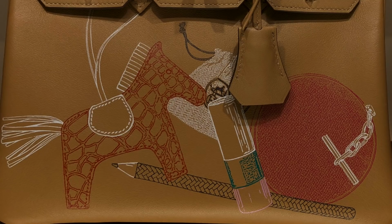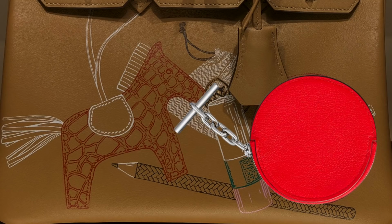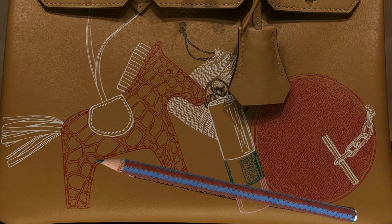So one of the first things that I noticed was the strap coin purse, which is something that recently came out in their so-called lanyard range. It's basically this little round coin purse that has a shandong inspired fastening. The next thing you see is going to be their braided leather pencil, which I haven't seen in a while, but that is also something that Hermes made at one point in time.